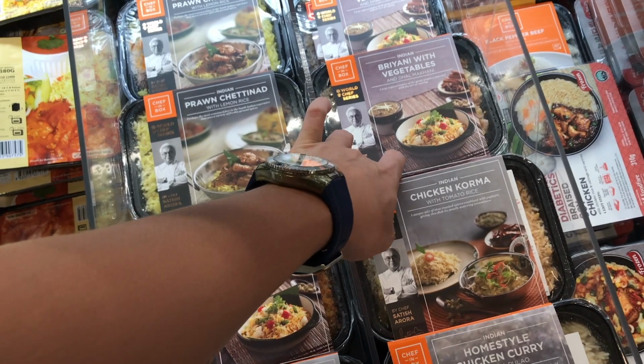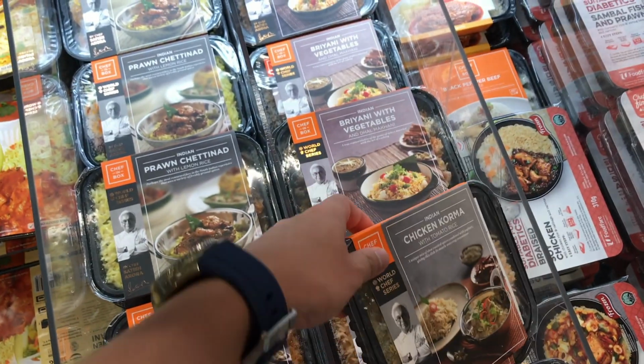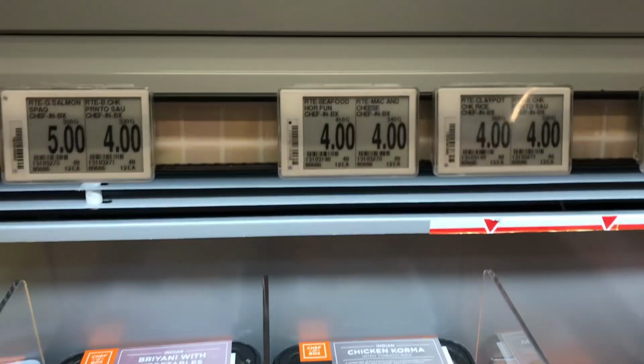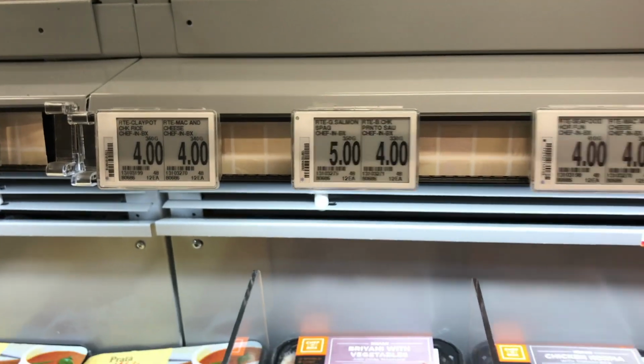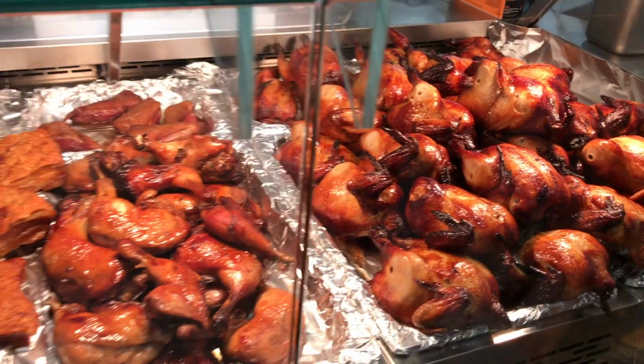Buy a ready-to-eat food. Yeah, actually, we were surprised how nice this food tasted. For only $4 to $5. Avail now! And this chicken, I think, costs about $8.